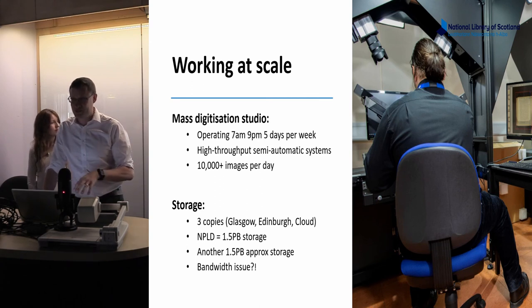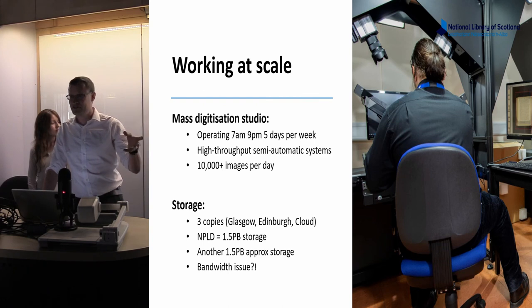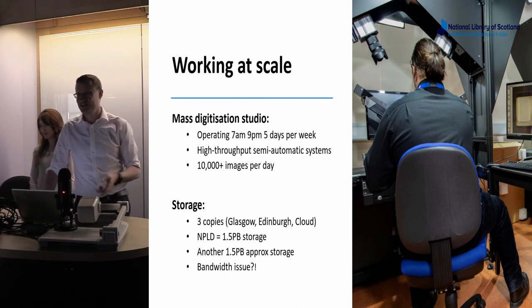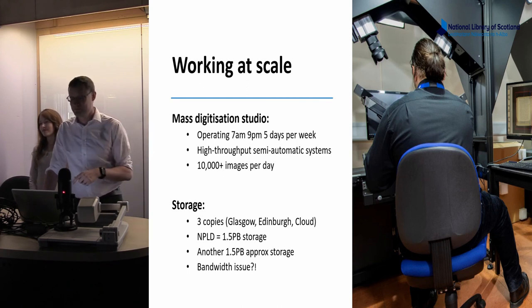Working at scale, then, obviously, what does that mean from a storage point of view? They mentioned non-print legal deposit, the web archive is 0.5 petabyte. All our digitisation now adds up to about another 0.5 petabyte. The non-print legal deposit collection is another 1.5 petabytes. So anyone who manages storage starts totting this up and realising we have an awful lot of storage.